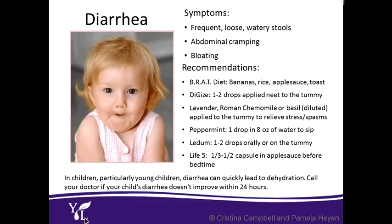In children, particularly young children, diarrhea could quickly lead to dehydration. So if your child's diarrhea doesn't improve within 24 hours, you should contact your physician.